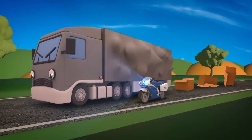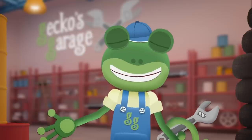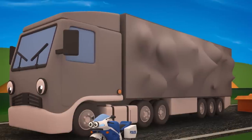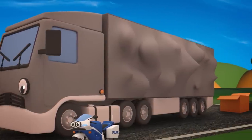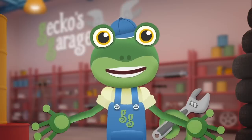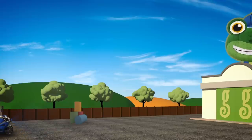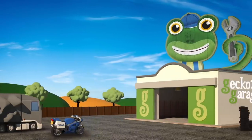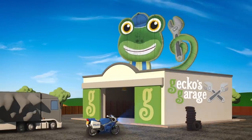Millie the police motorbike has had to stop Larry the lorry. He delivers parcels and packages all over the country. He looks so full, his sides might burst. Millie needs to escort Larry to Gecko's garage so that we can help him. Garage doors open at speed. It's time to help a vehicle in need.